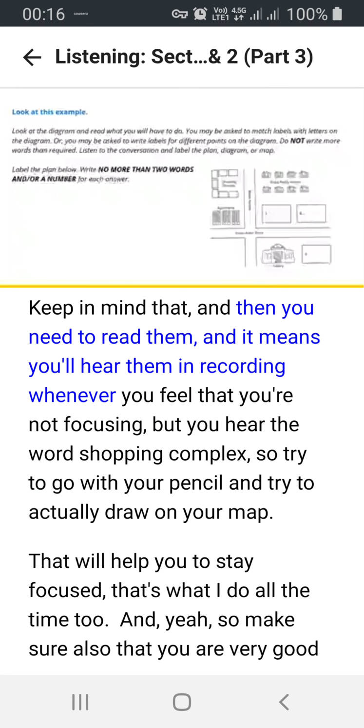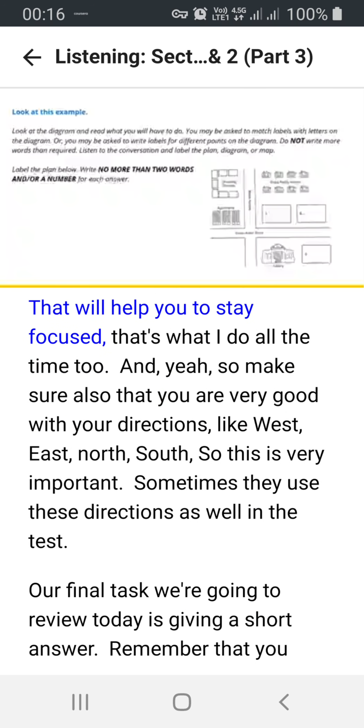It means you'll hear them in the recording. Whenever you feel that you're not focusing, but you hear the word shopping complex, try to go with your pencil and actually draw on your map. That will help you to stay focused. That's what I do all the time too. Also make sure that you are very good with your directions like west, east, north, south. This is very important. Sometimes these directions are used in the test as well.